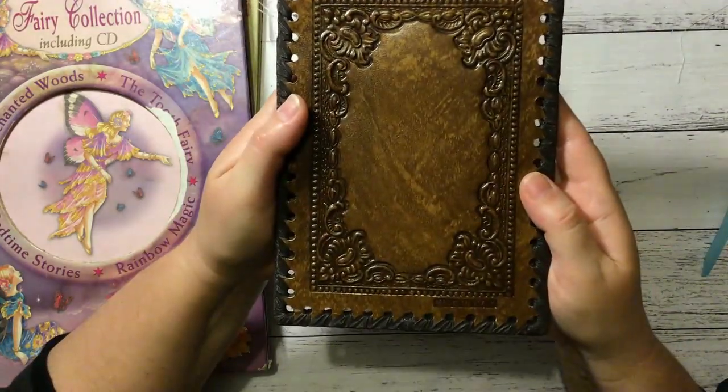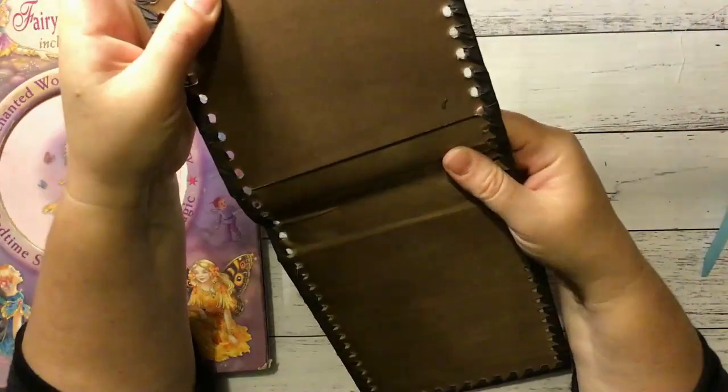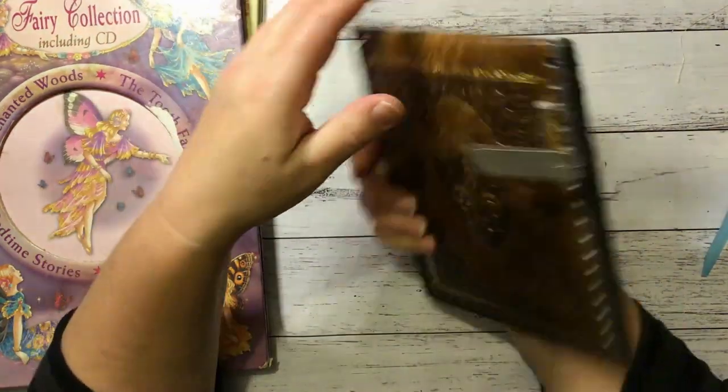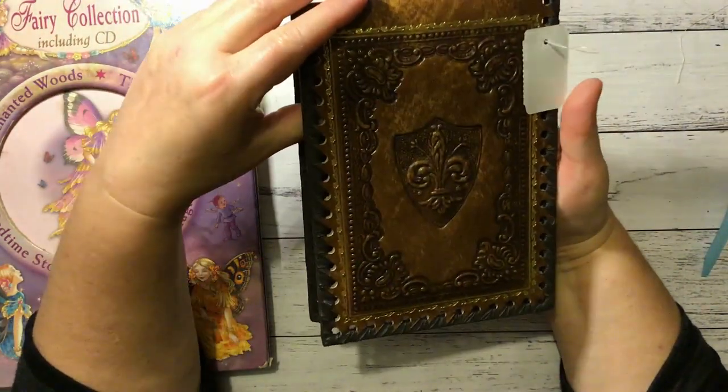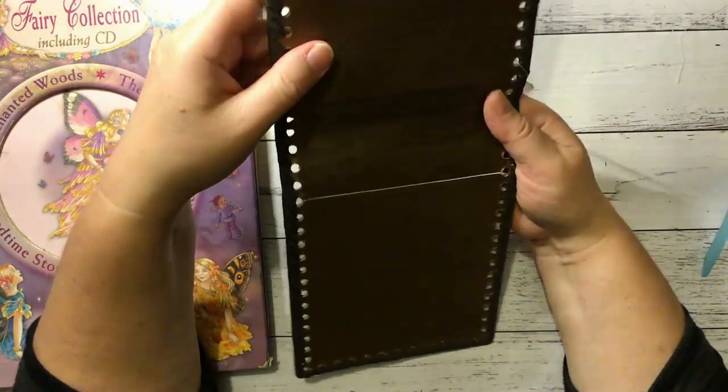And that's the back of it. Made in Italy, actually. It doesn't smell like leather, but I'm sure it is. And then it's lined with this material. So I thought that would be interesting to make some form of journal. I've got some ideas with some of the pictures I've got. Might go vintage.